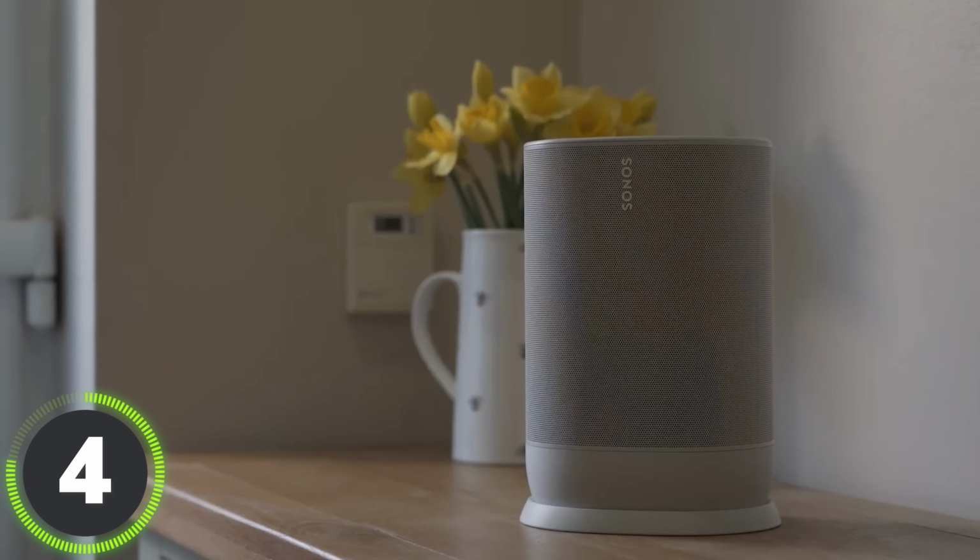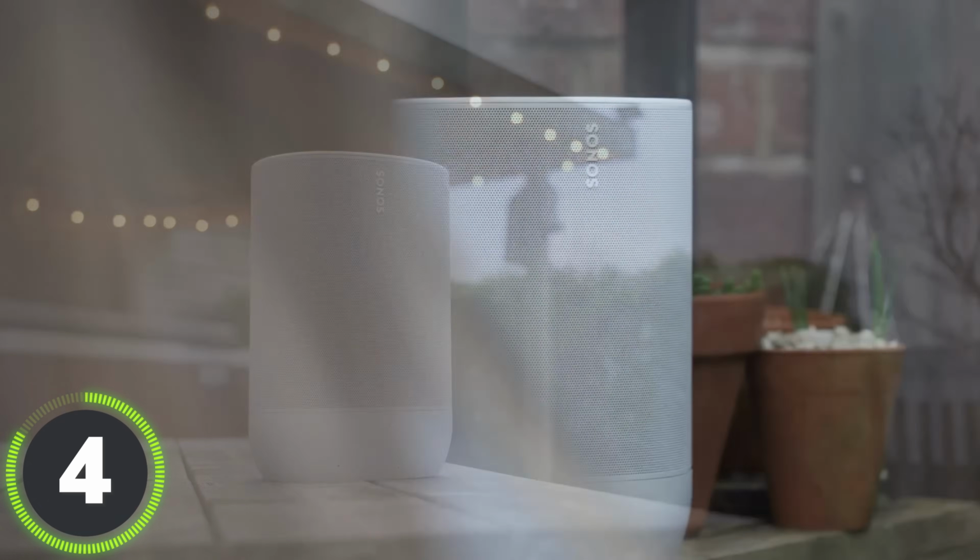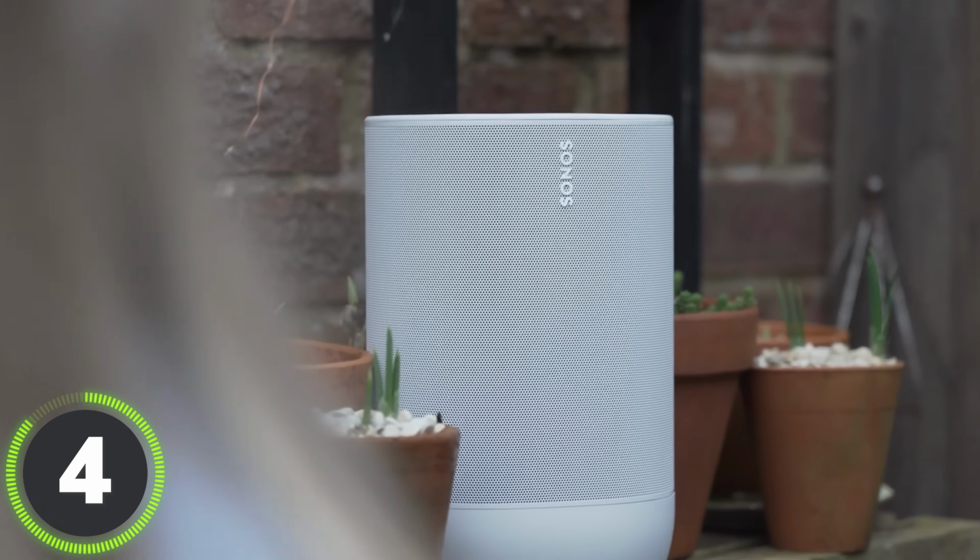Now, I know some people are going to argue the case for the Sonos Move as being the replacement for the Sonos Play 3, but that is a heavy-duty portable speaker which looks different, it's used differently, and I don't think it was designed to replace the Play 3. I know a lot of customers still ask about the Play 3, so I still think there could be a gap there.